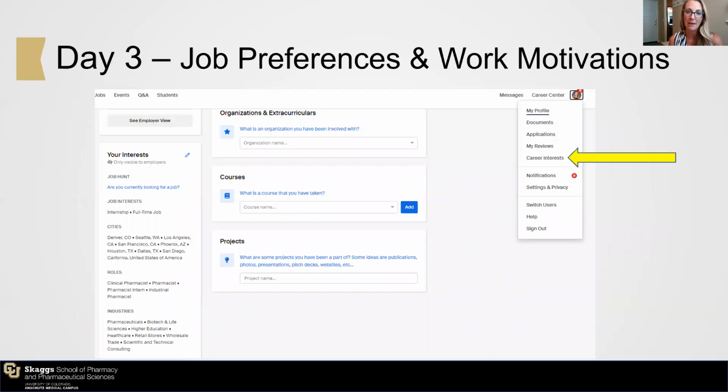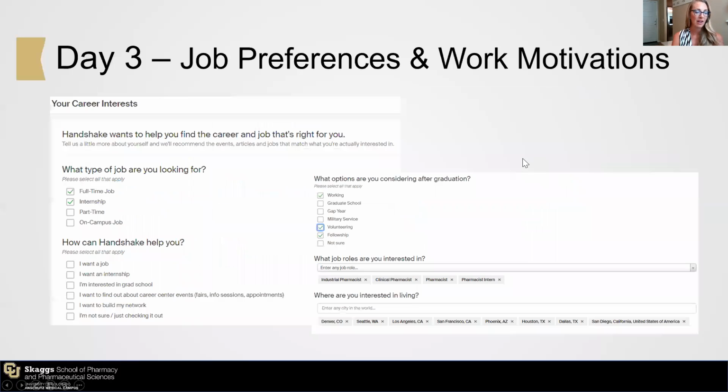So here's where you go to do that. You're going to go back into your profile, and by your profile picture there, you're going to select career interests. Once you're at your career interests, you can see the interests that you've already selected here on the left-hand side of your profile in this little column. These are the interests that you've already selected. So this is a quick view of what you've determined your preferences to be and where you can change them quickly right here. You can also go to the career interests area and select that and come to a couple of screens.